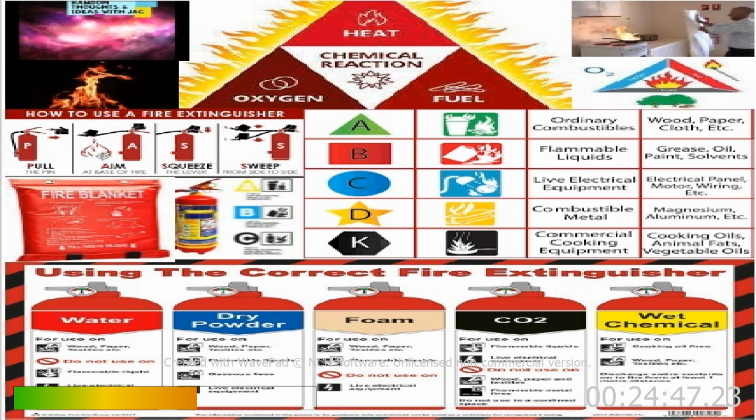Class C fires are electrical. Remember C for circuits. So electrical fires is class C. Class D are metals. Remember, a very dangerous one is magnesium. So when metals are burning, that's a class D. And class K, as in cooking, like vegetable oils, animal oils, and fats, that sort of stuff, things that happen that you will use inside the kitchen, right? Class K fire.